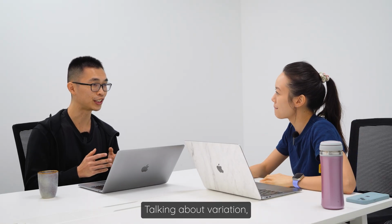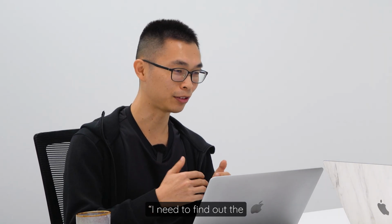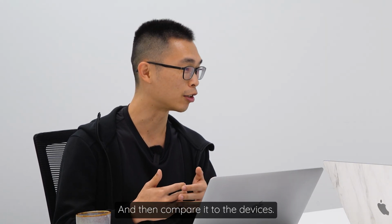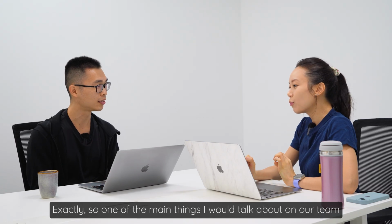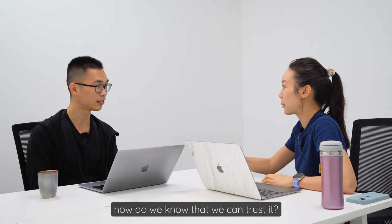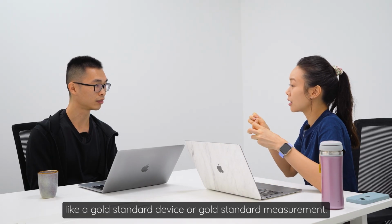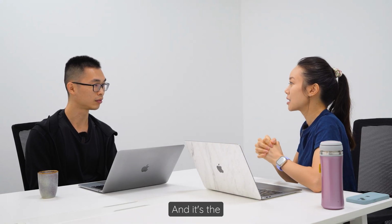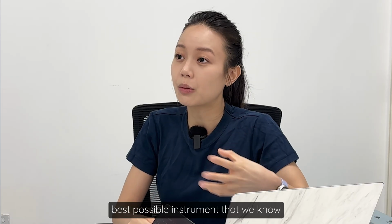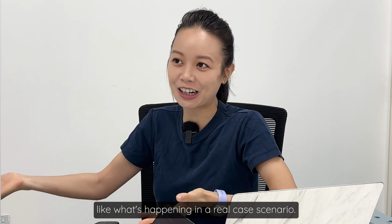Talking about variation, you measure quite a few metrics as well, or use them to gauge the devices. What's the thinking behind needing to find out the gold standard for a certain metric and then comparing it to the devices? Exactly. One of the main things we talk about on our team is that if we measure something, how do we know that we can trust it? How do we know that it's accurate? In medicine and science, there is something called a gold standard device or gold standard measurement. It's the best possible instrument that we know that can give us a very accurate measurement, as close as possible to what's happening in a real case scenario.